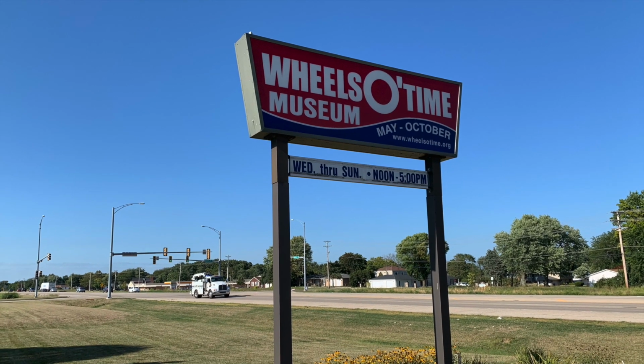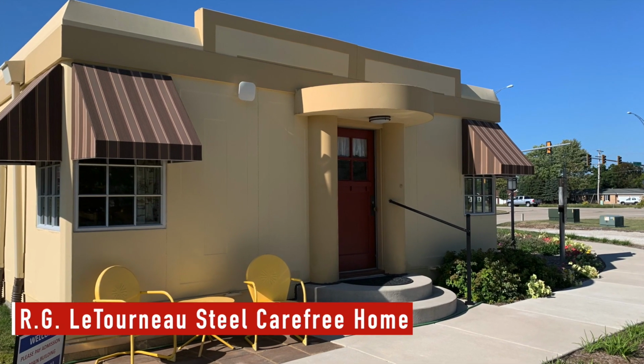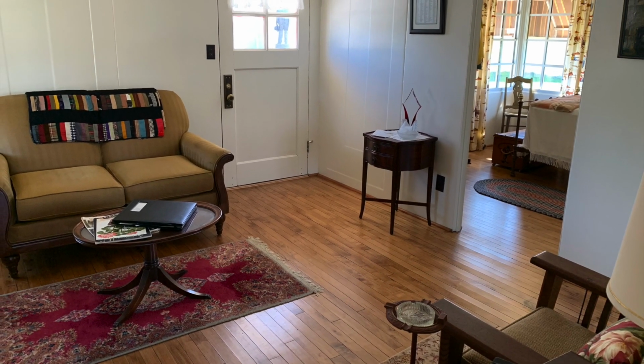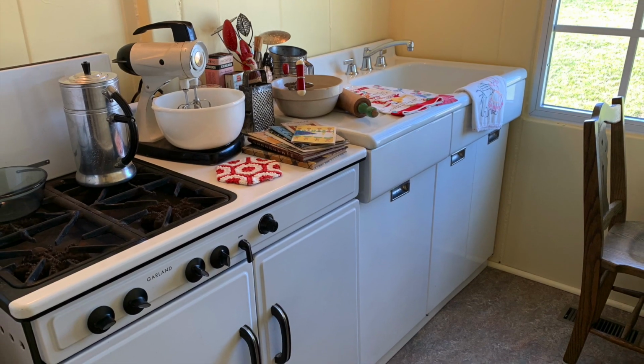Today I'm at the Wheel O Time Museum. And they have this cool little steel house I think you might be interested in. This house was invented by R.J. Letourneau to solve a housing problem he had for his workers.